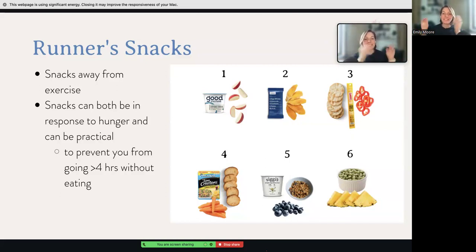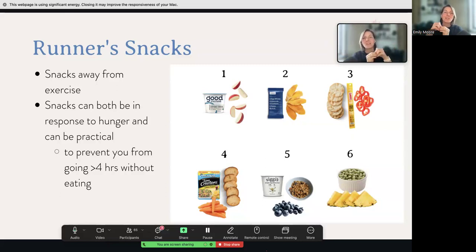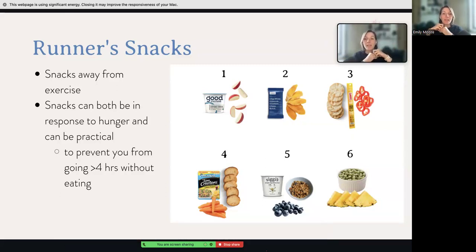And we want to put a snack in place so that you're able to get through your afternoon and feel good, and then get to dinner and feel hungry, but not feel ravenous and not be hangry and flip out on those around you. I feel like we've all been hangry at one point or another. So again, snacks can be in response to hunger, but sometimes they can be practical.